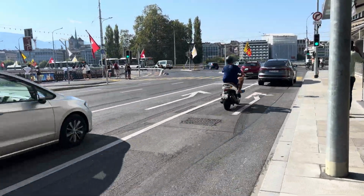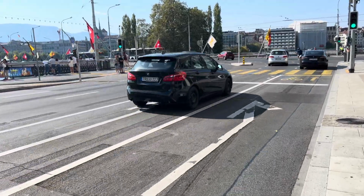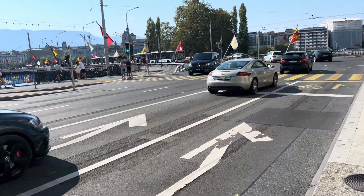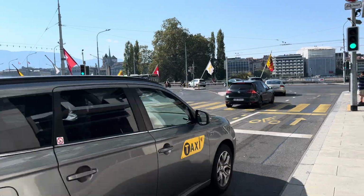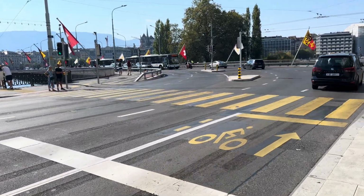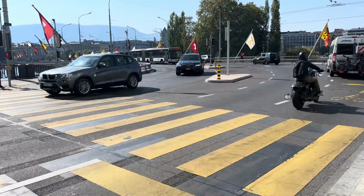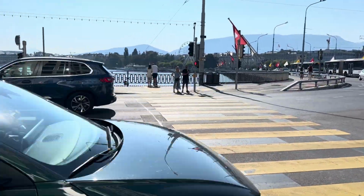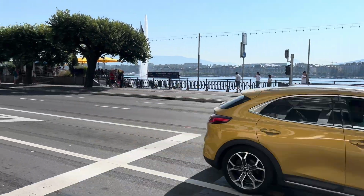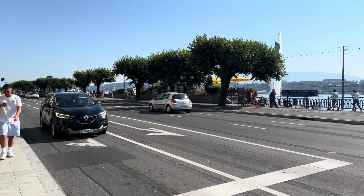Here now I am at Mont Blanc place in Geneva. It is on my left hand side. First I need to cross the road, then I will reach the place called Mont Blanc. You can see the famous water fountain in Geneva over there.